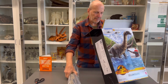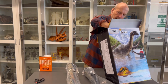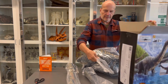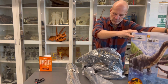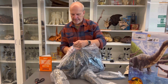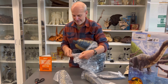There's the neck of Dreadnoughtus, part of the tail. Here's the main body. Wow, this is big. And some more of the tail. Put that there. Let's see. Well, I like the paint job. That's nice. Of course, we don't know what color these dinosaurs were, or what patterns they have.